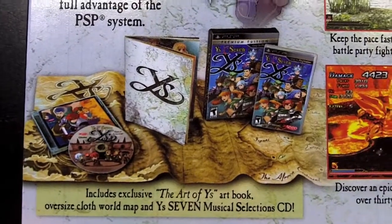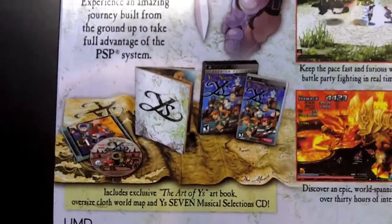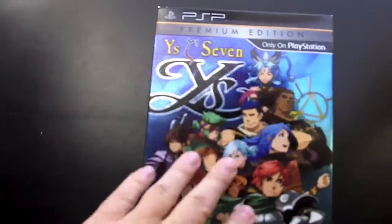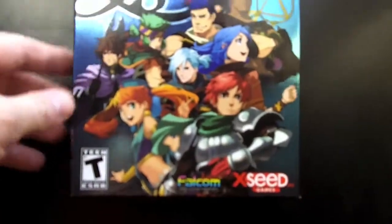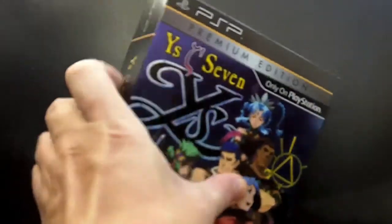This is something that I really appreciated that Xseed was doing. And I think I'm only missing the Lunar Silver Star Harmony box edition for the PSP. That's the only premium edition I'm missing from Xseed for their PSP games. I'll probably pick it up later.